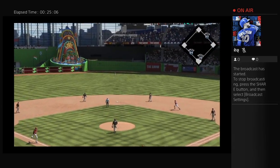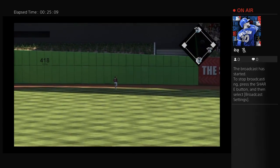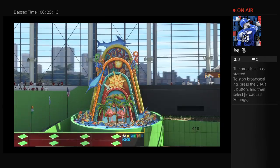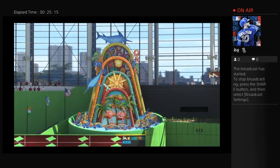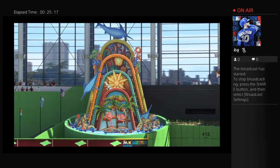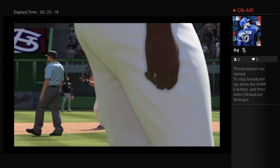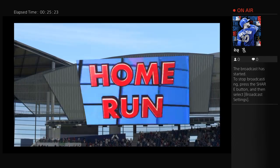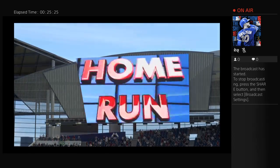High and deep to center field. Jackson looks up. And goodbye. This one ain't coming back. So a 3-run blast to deep center here. And the Cardinals lead it now 3-0.